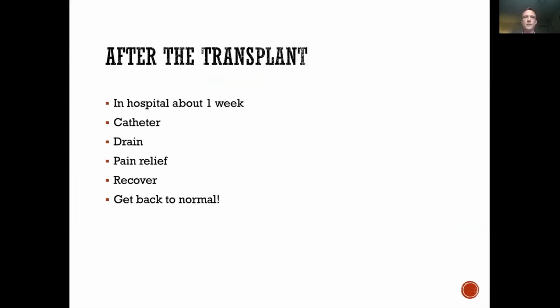So after a transplant, you can expect to be in hospital about 1 week. Some people will get going a bit faster than that, and other people will be slowed down if the kidney takes a while to wake up and so on. But on average, about a week in hospital. The thing that worries people, particularly the gentlemen, is the catheter. Now we have to pass a catheter into your bladder and then leave that there for 5 days on average. And we have to do that to measure the amount of urine that we're getting from the kidney, because that's the most important indication that we have of whether it's working or not.